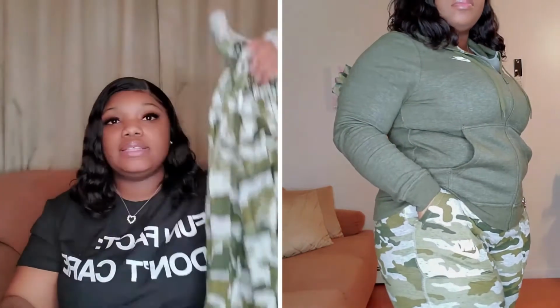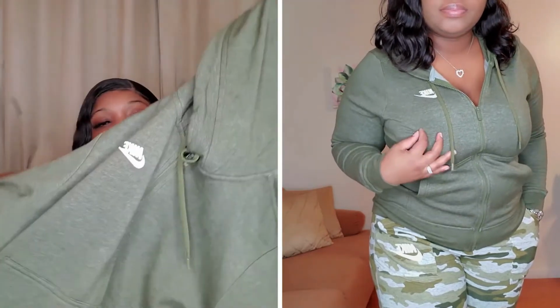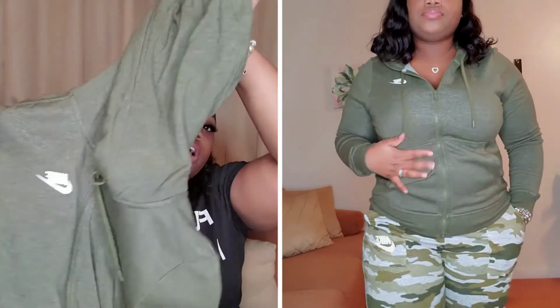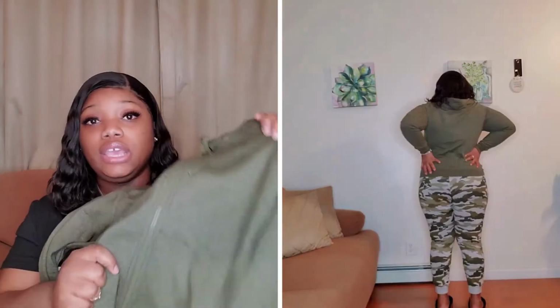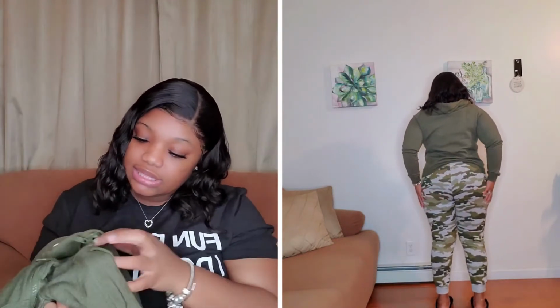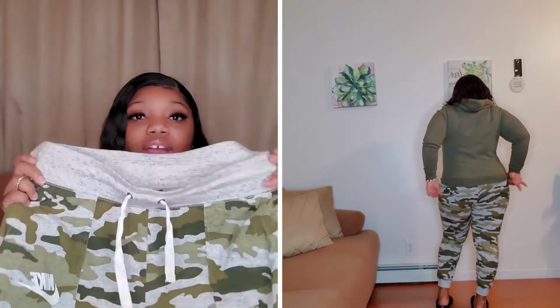Okay guys, so the first set I picked up was from JCPenney. It is these camouflage pants, and then you have the army green top. Now the top is very thick. It has a hoodie on it, and it has the front zipper and the two pockets here. Very impressive, very thick, very warm and cozy. Right now the size for this is medium, and the bottom I believe is a large. Very nice, and this fits me very well.